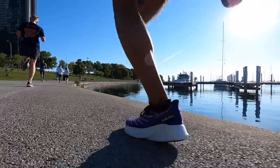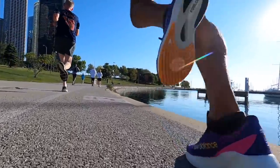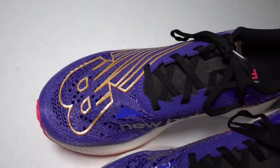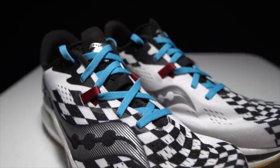We'll see if we get that in the next iteration in 2022, but for now in 2021, the RC Elite is a big improvement over the first version last year, and this year it falls into my number three spot of favorite super shoe. Number four, I'm going to talk about the Saucony Endorphin Pro version 2.